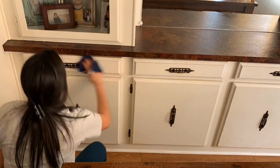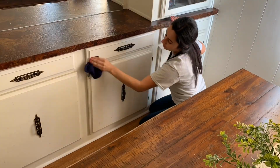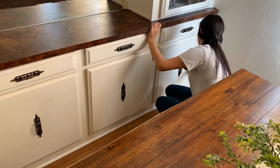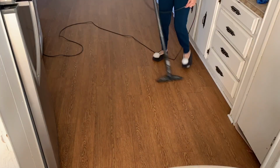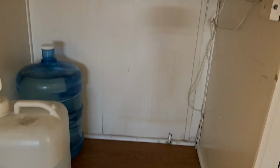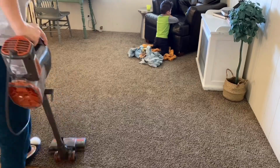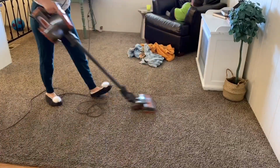I also wiped these cabinets down because they had some fingerprints. This is the wall behind where I put my trash bin, and I don't know if you noticed, but it was very dirty, so I had to wipe it down.